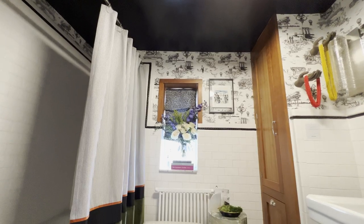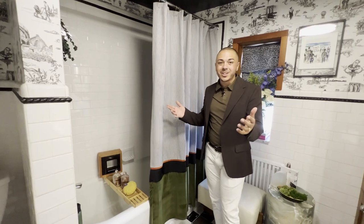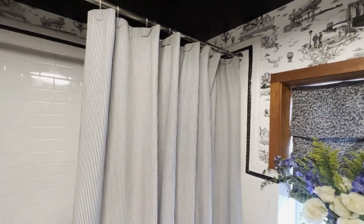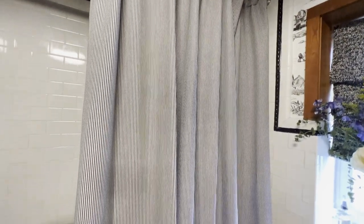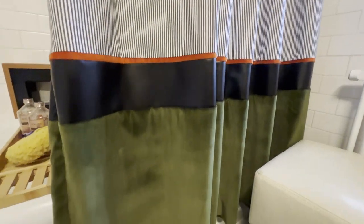There was no way in my career that I could put just a basic white waffled shower curtain. Pindler said yes. We've done a luxury velvet on the bottom, corresponding it with a leather band, an orange welt, and a beautiful pinstripe. So we absolutely love that.